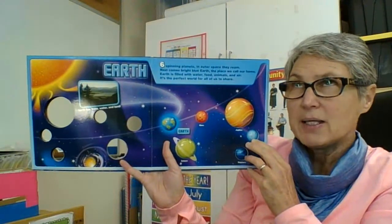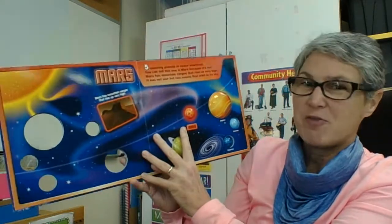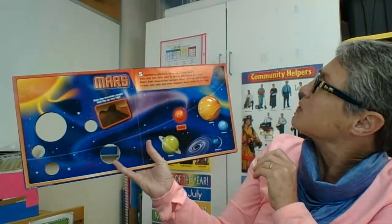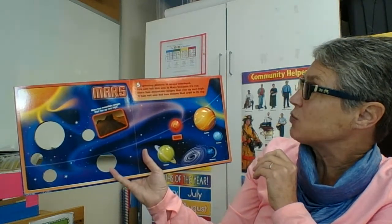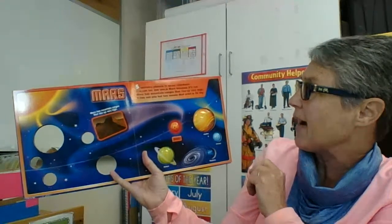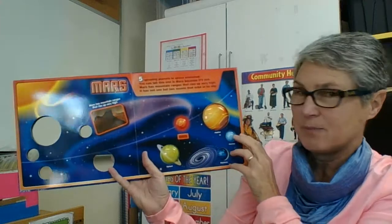So we went 8, 7, 6. What would come next? 5. Mars. 5 spinning planets in space overhead. You can tell this one is Mars because it's red. Mars has mountain ranges that rise up very high. It has not 1, but 2 moons that orbit in its sky.